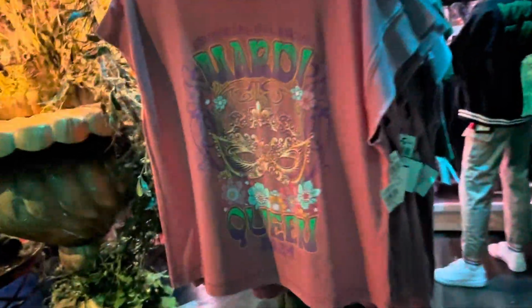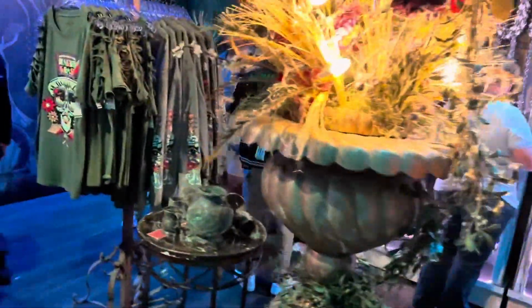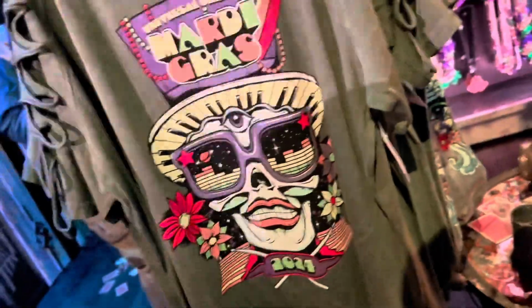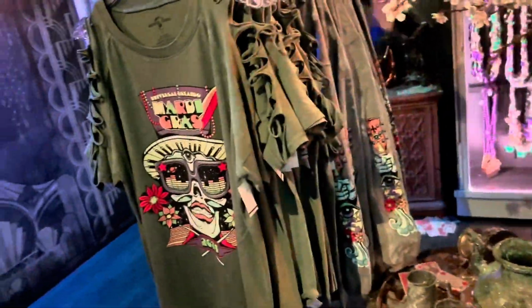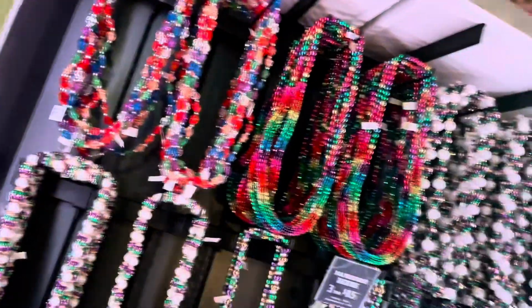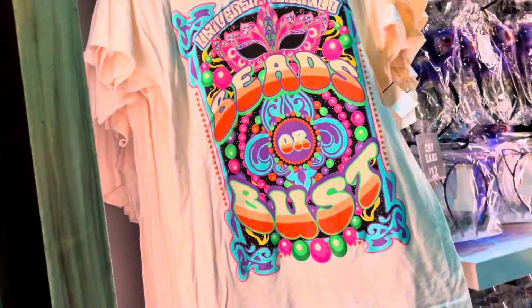And then this is actually the second room. So you're greeted by some more different types of shirt designs, some more different types of Mardi Gras theming, maybe even some backdrops if you want to take pictures inside of the Mardi Gras tribute store. And then, of course, there's beads. What would Mardi Gras be without beads? Because after all, beads or bust.